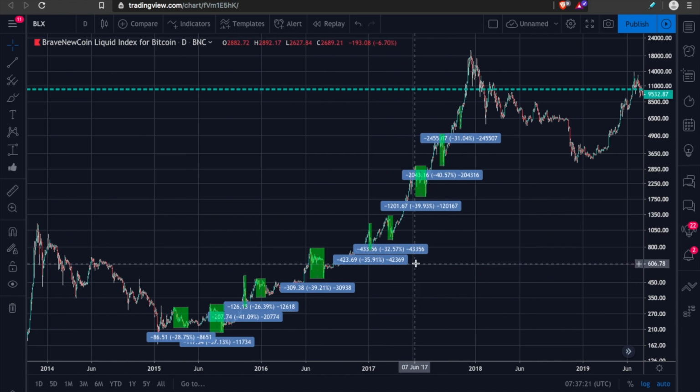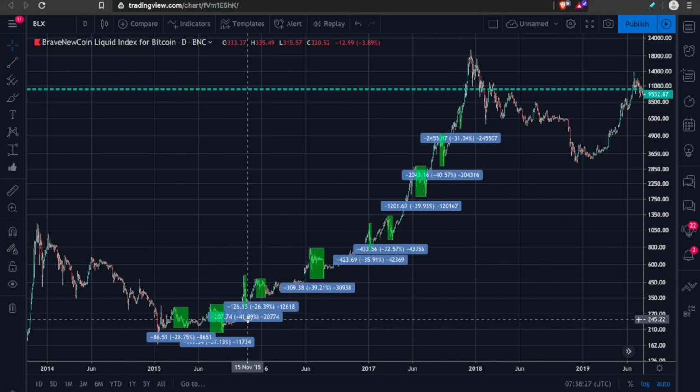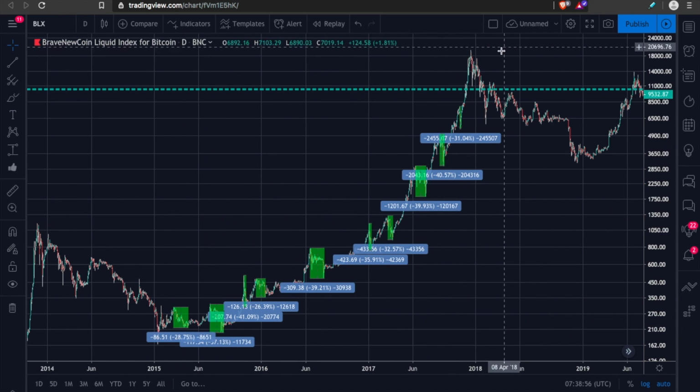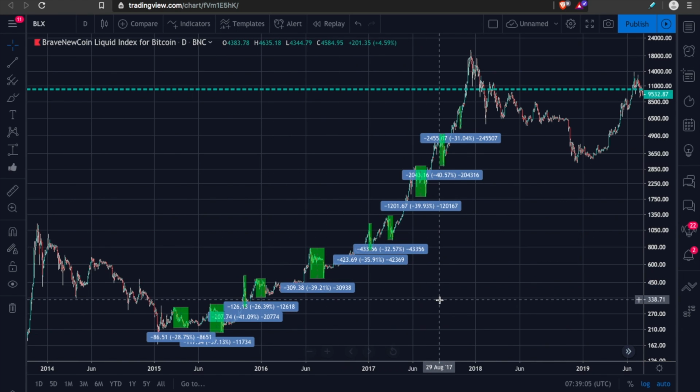It could be anything from a 32% correction, we have a 39%, 31%, 25%, 41%, but the green boxes represent corrections that were under 50% over the course of 3+ years for Bitcoin. Those are the green boxes. And then you'll notice the red boxes. The red boxes represent every time Bitcoin, over 3 years of over 100xing, corrected over 50%. What do you notice? Well, you'll notice that there are no red boxes.